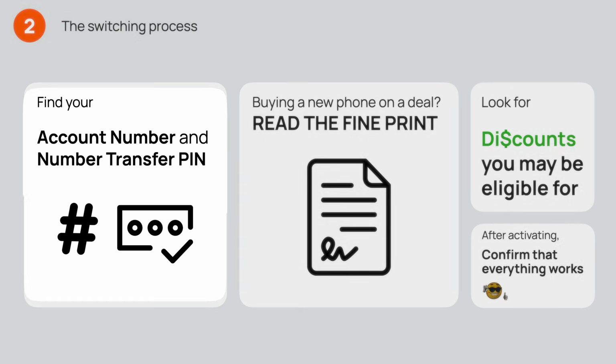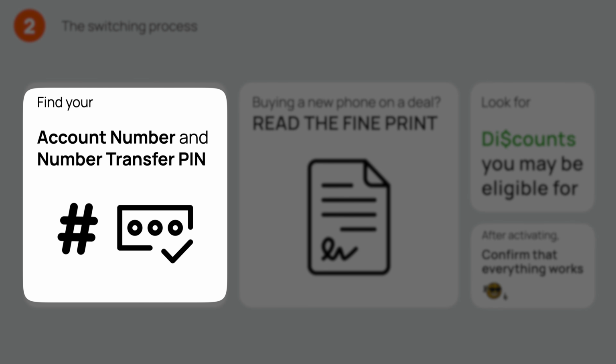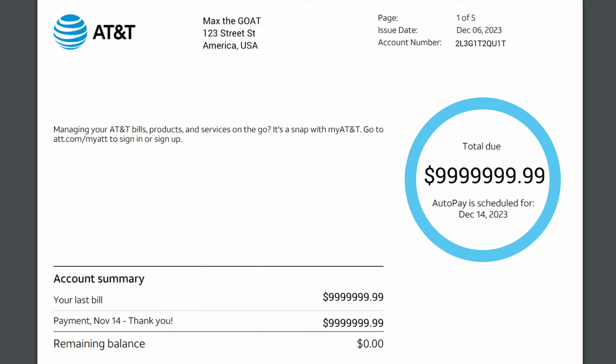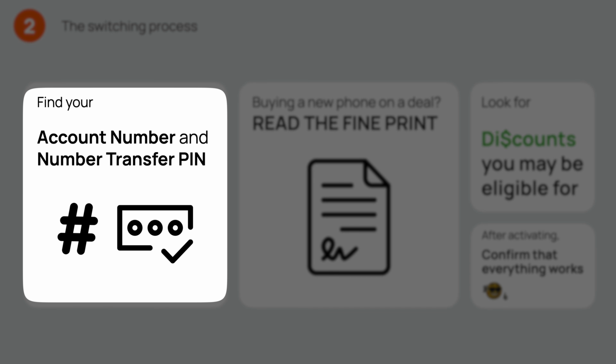First things first, do not immediately cancel your service with your old carrier. Trust me, you'll regret it because you'll lose your phone number. To keep your number on your new carrier, you'll need to get your account number and number transfer PIN from your old carrier. You can typically find your account number on one of your statements or by calling your carrier's customer service. Some carriers let you request your port out PIN from their website or app. Otherwise, you can get it by contacting their customer service as well.